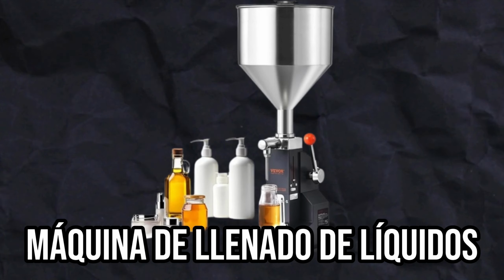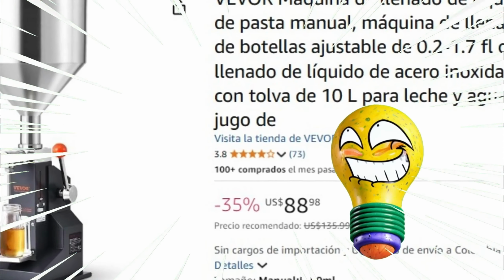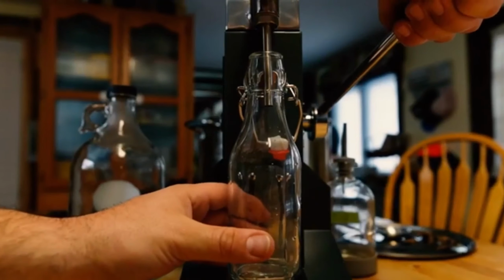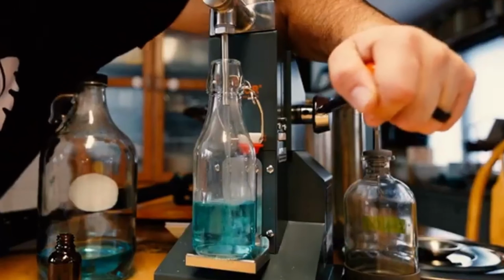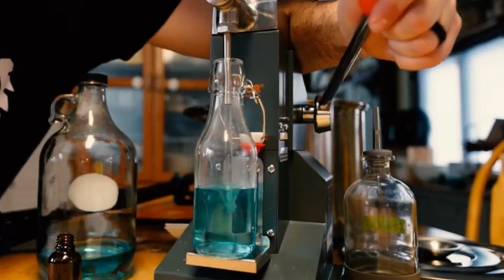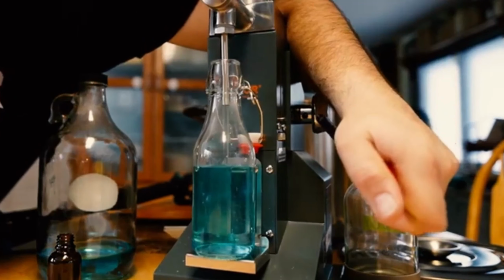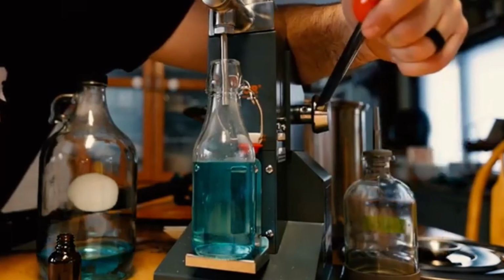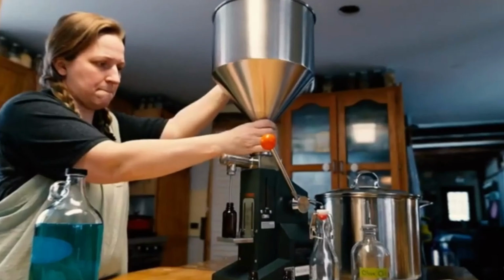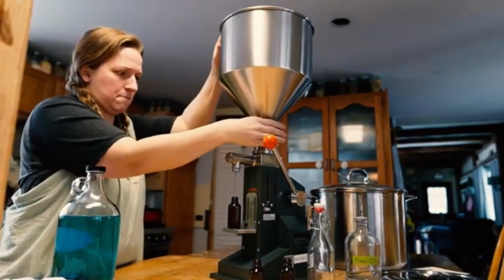Liquid filling machine. For $88 you can package products such as sauces, honey, syrups, oils, creams, cosmetics, and cleaning liquids. These products are in high demand due to the growing preference for artisanal, homemade, and personalized items. Consumers value the quality, attention to detail, and authenticity that small entrepreneurs usually offer. Did you know that artisanally packaged products, such as gourmet sauces and organic honey, have a growing market? More and more people are looking for natural and handmade alternatives.